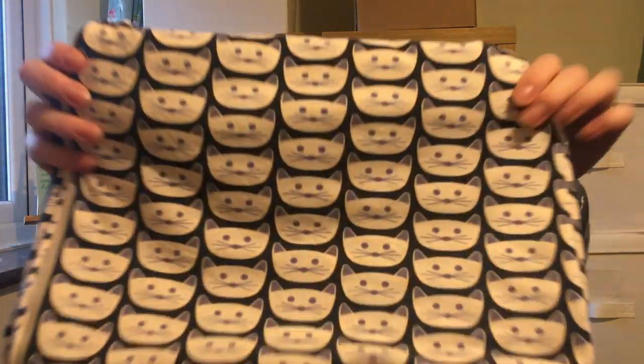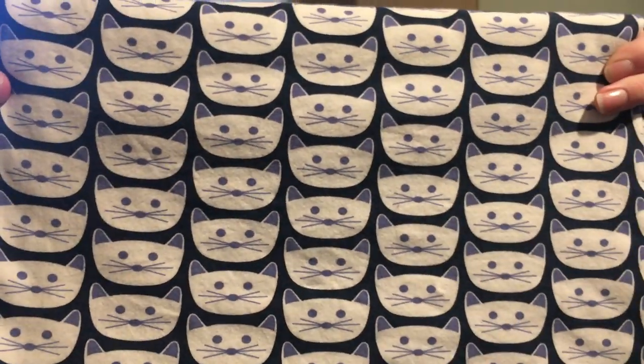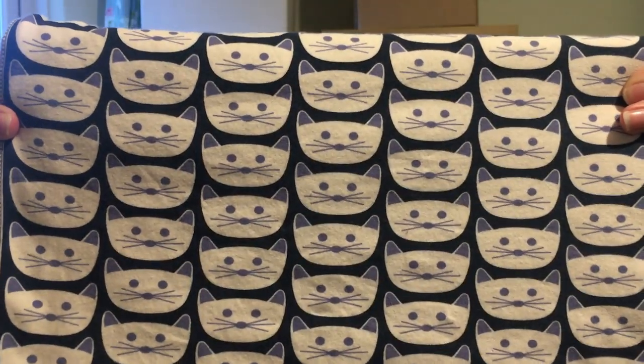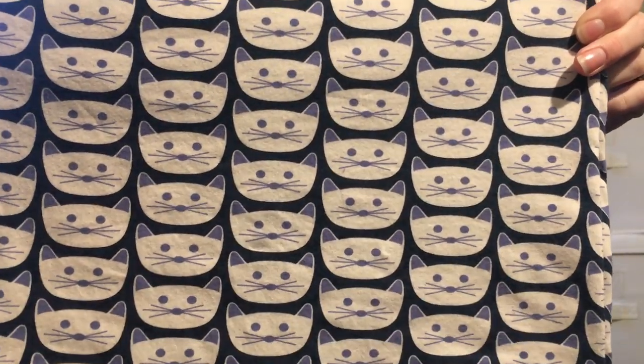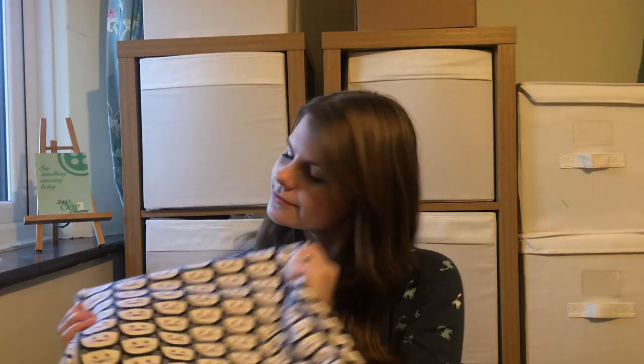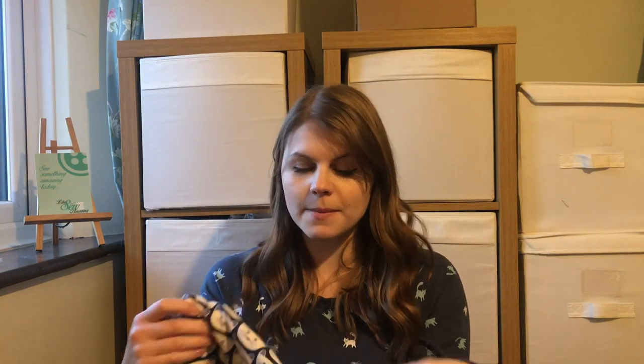So this is my first fabric, and this is one of the first ones I bought this month, and this is this beautiful Art Gallery fabric. So it's a cotton jersey and it's got these little cat faces on it, and I got this from Like So Amazing, and I saw that she posted this on her Instagram and I instantly had to buy it because it's blue and it's got cat faces on, which is amazing, much like the cat fabric I'm wearing here, which is also from Like So Amazing, is another cat one.